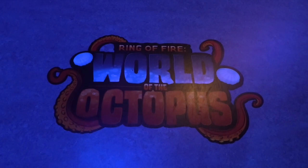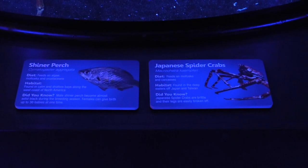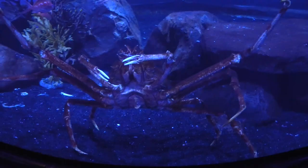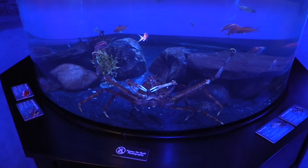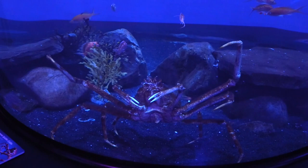Good, Ring of Fire, world of octopus. Oh yeah, got some shiner perch and some Japanese spider crab. The Japanese spider crabs are huge. Believe it or not, this is actually a smaller one compared to the ones I've seen in other aquariums. But it's still a big, menacing looking crab.